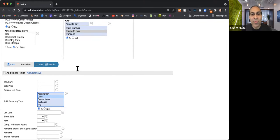So 1/3, let me stop sharing my screen. 1/3 of the properties that sold in Palmetto Bay in May this year were cash sales, and 26 were financed.